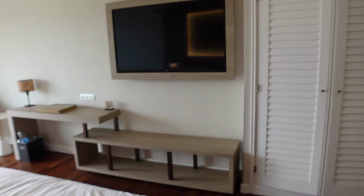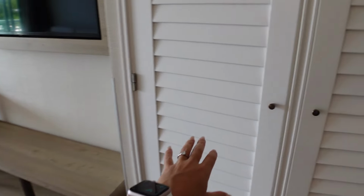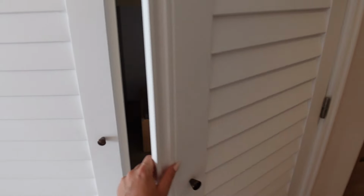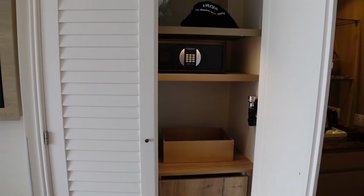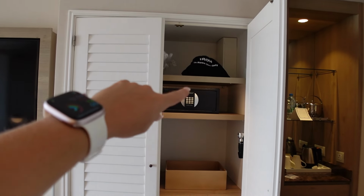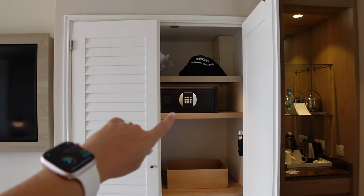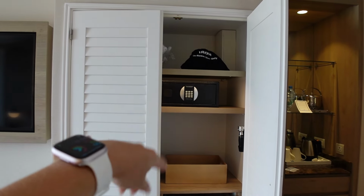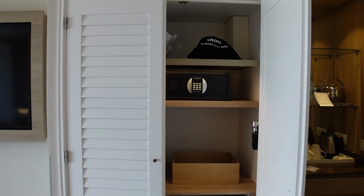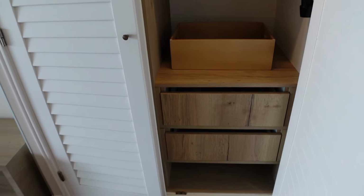Then there's some nice features on this wall. The TV's framed in, the light wood features make it really beachy. In here we have the light up features, my favorite, the LEDs. We have a hair dryer, which I read online, oh just kidding, that's an iron. The hair dryer is in the bathroom. I read online that there wasn't gonna be hair dryers, so I'm delightfully surprised. The safe, the shelves.